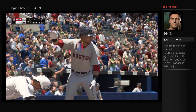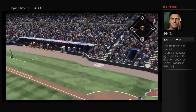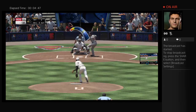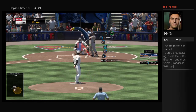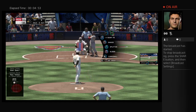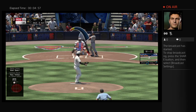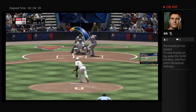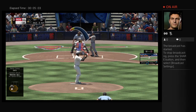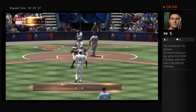Mookie Betts will stand in, looking to make this a 2-0 game if he can perhaps get a ball airborne. Behind on that one, now behind in the count, 0-1. Got him out on his front foot. It's 0-2. And on 0-2, I'd be shocked to see another fastball in the strike zone. Chop foul over towards the dugout. Set to deliver on 0-2. Here it comes. Struck him out.